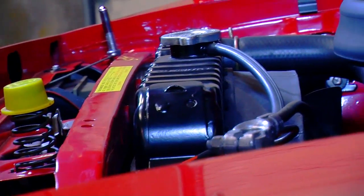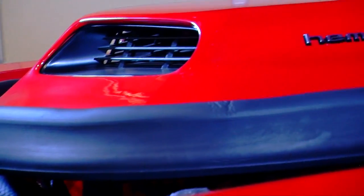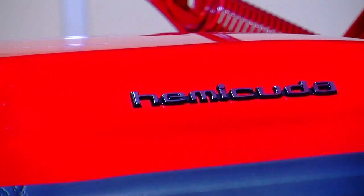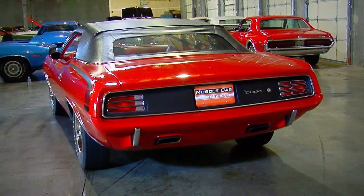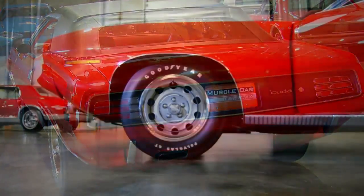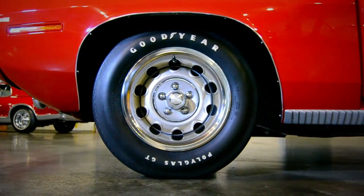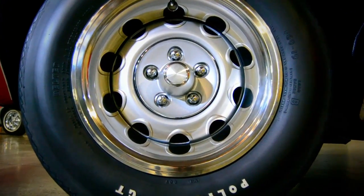You know, these things made a ton of torque. On the original tires back in 1970, the car magazines were testing these at 13.30, 13.40 in the quarter mile, 107, 108 miles an hour. Today, you put better tires on them, a drag slick or, you know, a drag radial, you've got a low 12-second car. So not only does this thing look super, super cool, it's got the power to back it up.